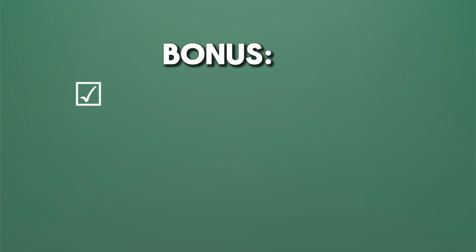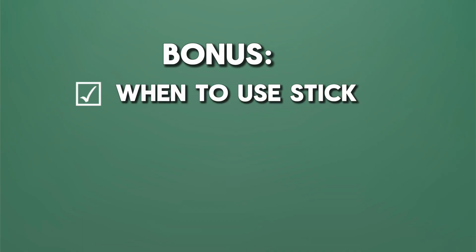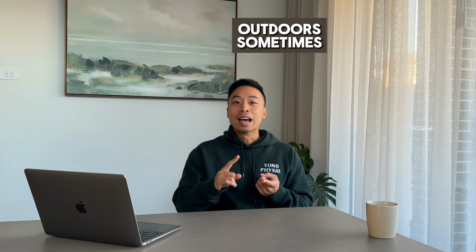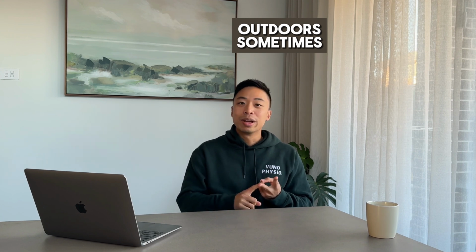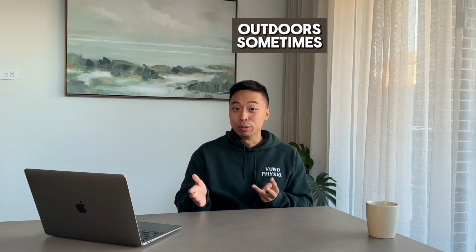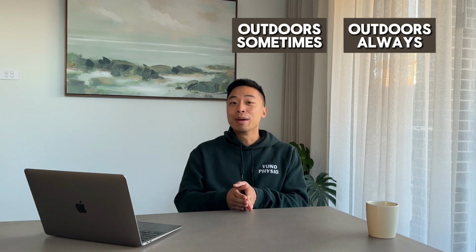The next one is figure out when exactly you're going to be using it. Some people only need to use it when they're going outdoors where the ground might be a bit uneven, there's unexpected obstacles along the way, or they're going to be walking long distances in places they're unfamiliar with. Some people need to use it every single time they're outdoors.